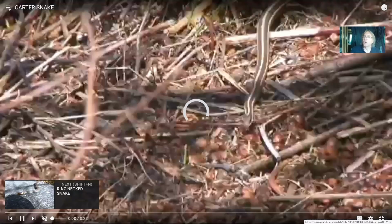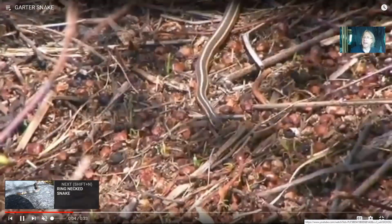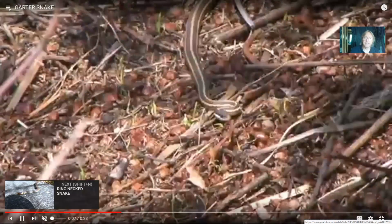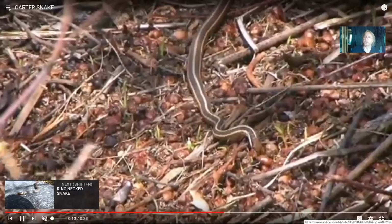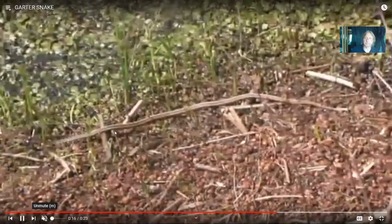And garter snakes are common snakes in our area. And actually, there's a closely related species known as a ribbon snake, where the striping might be a bit more bright. So garter snakes and ribbon snakes are similar snakes in our area. They're major predators of insects.